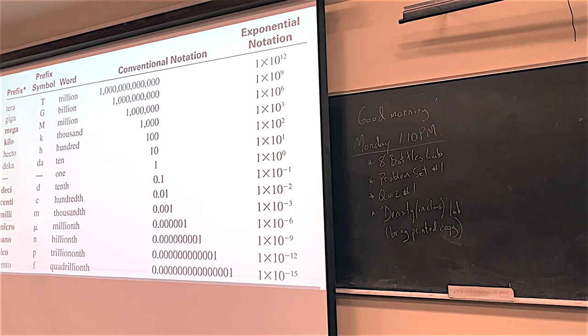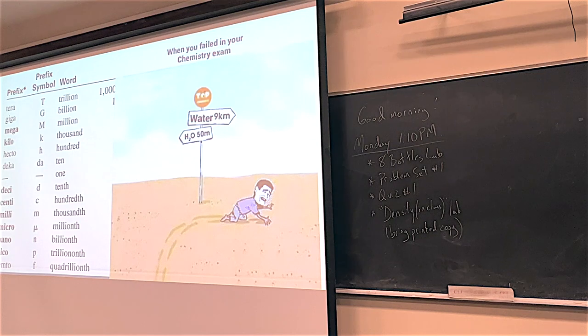There's a lot of uses for metrics. This poor sap, oh, so thirsty. Well, here's water 50 meters. Here's water 9 kilometers. Well, 9 is smaller than 50, says the American who doesn't know anything about metrics. Oh, man. A kilometer is much longer than a meter. A kilometer is 1,000 meters. So know your metrics. I have a weird sense of humor.